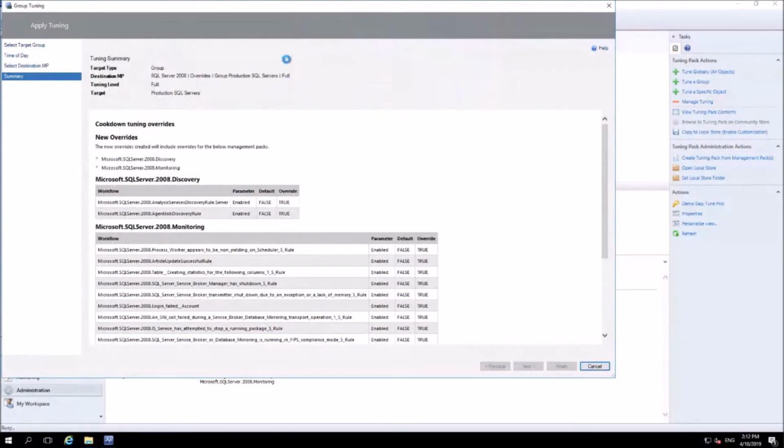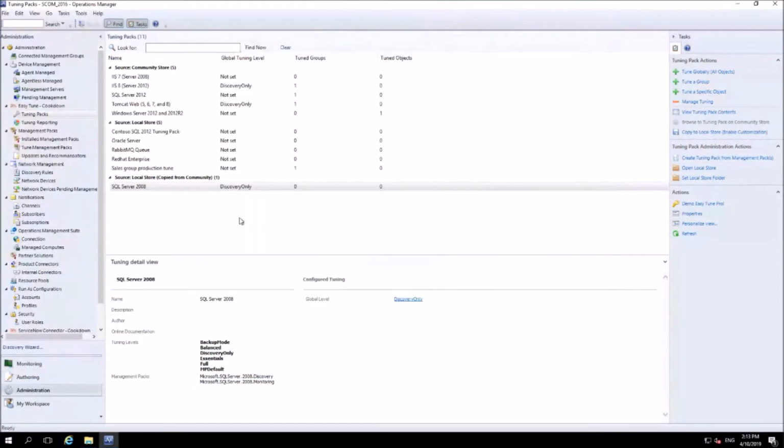Again, you see exactly what it's doing. So group target, you can see the destination management pack. It's sensibly named, so you can unpick what's been done. The good thing about doing it through the tool is we always apply with the same naming convention, so it's completely clear what's actually being applied. Tuning level full and the target are in there as well, along with the full summary. I'll just give this a moment to go through. There we go. You will see, configure tuning, global level is discovery only, and SQL production service is set to full. Great.